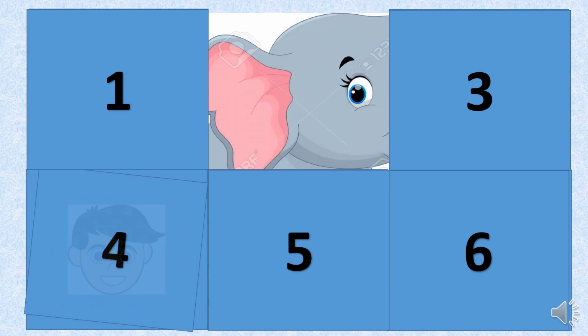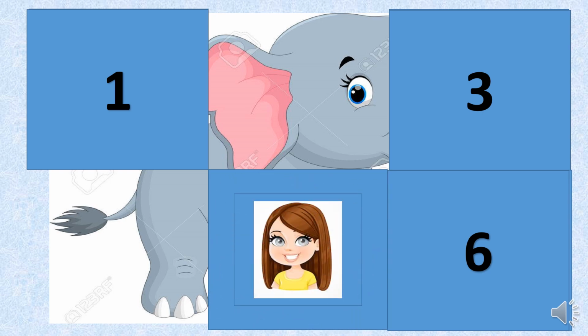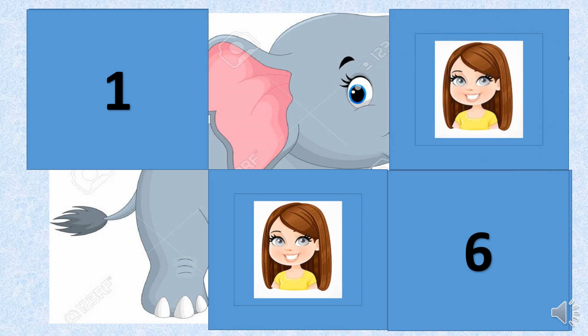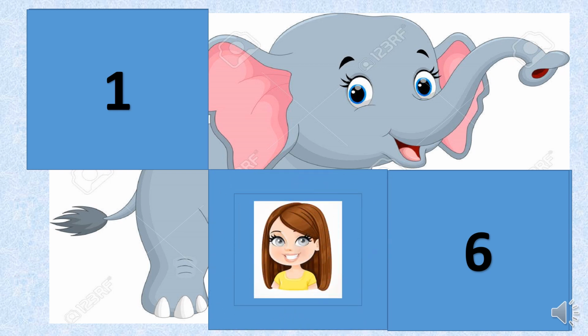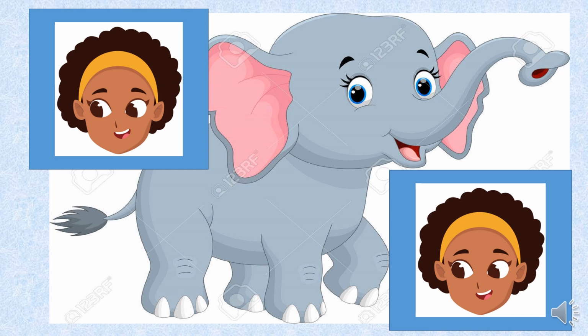Okay? And you can see the big picture behind the numbers. Can you guess what animal? I think you know. But I want to open the next number. Number 5, straight hair. Can you remember? Number 3. Yeah, straight hair. Very good. And number 6, curly hair. Number 1, curly hair. Is it the same picture?